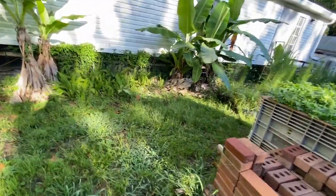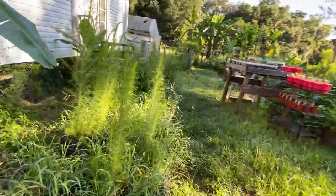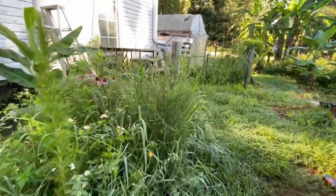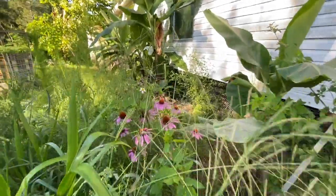Then over here is our pineapple garden. What's left of it? No, we got pineapples in here. It's another thing, we got a hand weed. But I also have these purple cone flowers that are just really, really pretty.